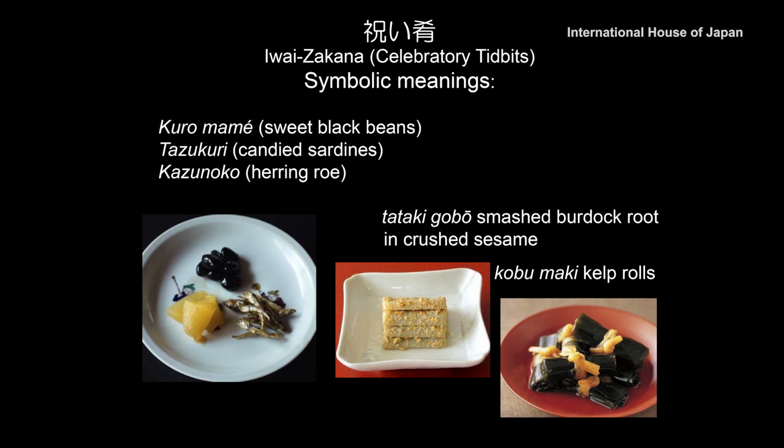But the tazukuri had to do again with preparing the field and making sure that there was going to be bounty and a good harvest in the year to come. And kazunoko, or herring roe, is literally thousands and thousands of children, and again it's a fertility symbol. So in terms of wanting good things to happen, to reward you for your hard and earnest endeavors in the year past, and in order to prepare you for a good year, they became the symbolic foods.